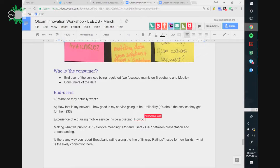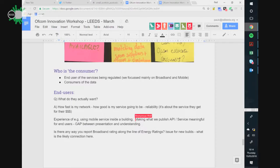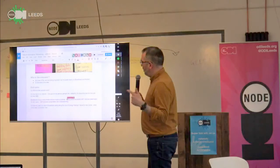But there's a bit of an issue in that, if we're publishing that data and we give you more and more and more information about it, there is a point at which we end up.